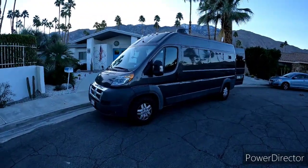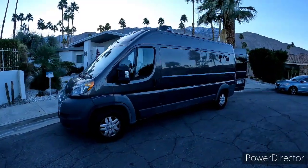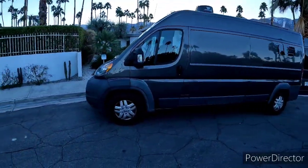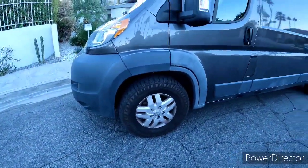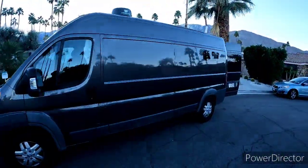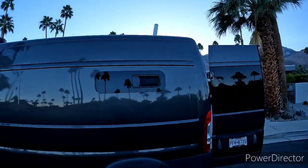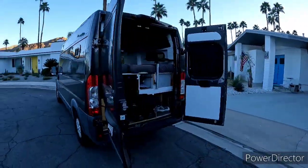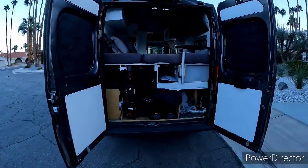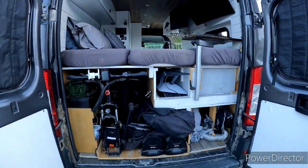All right, here's the 2018 Ram ProMaster. You can see it's got upgraded, oversized Pirelli all-terrain tires. It's got rear bunk windows for ventilation in the back. Here's the rear. And all of this stuff is included, and there's a separate video for that.